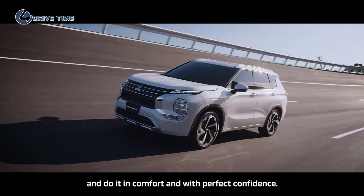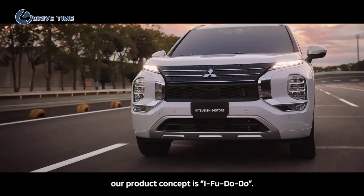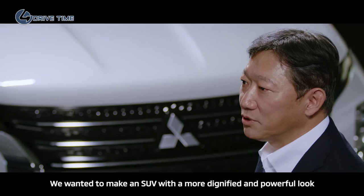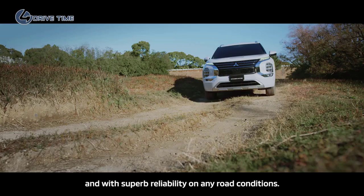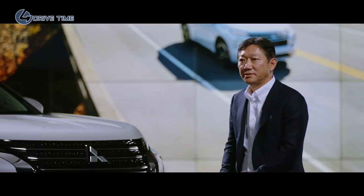Previous Outlanders were seen as more casual, but for the all-new Outlander, our product concept is Ifu Dodo. This means authentic and majestic in Japanese. We wanted to make an SUV with a more dignified and powerful look and with superb reliability on any road conditions. To realize our Ifu Dodo concept, we focused on styling, driving confidence, and higher quality.